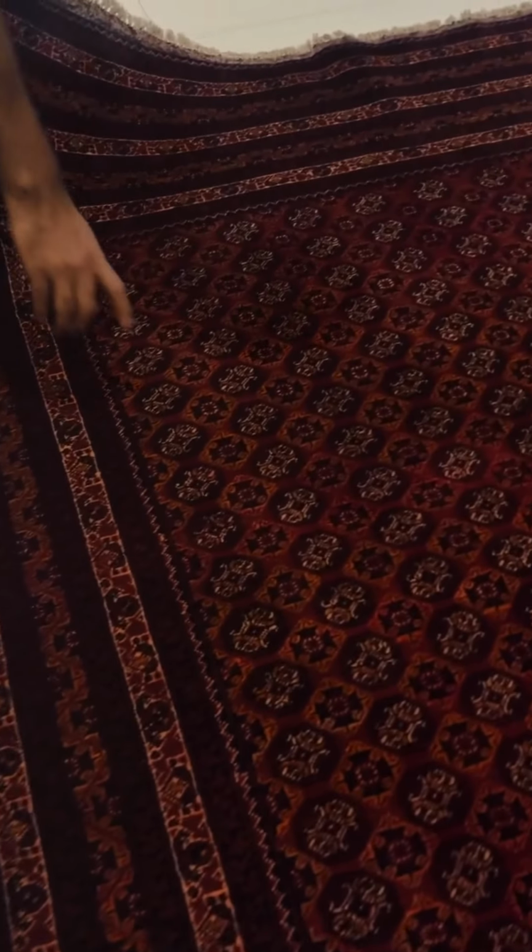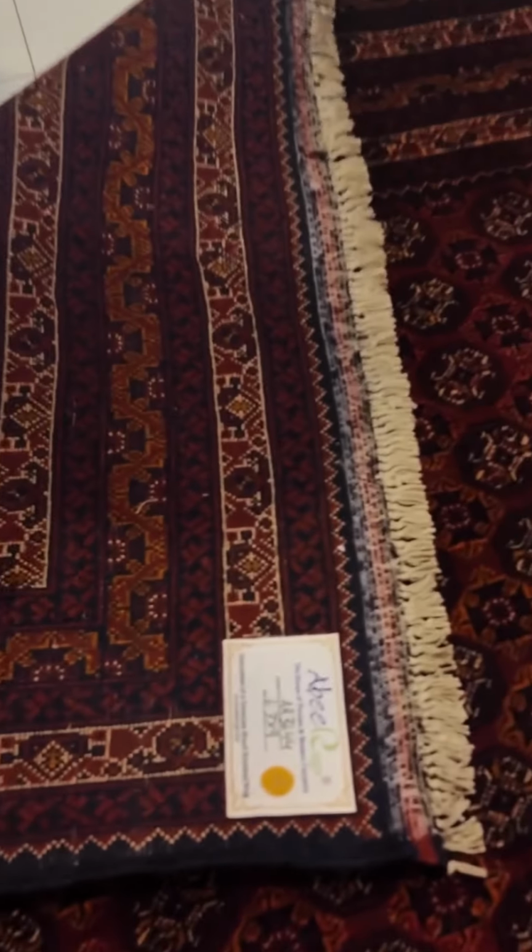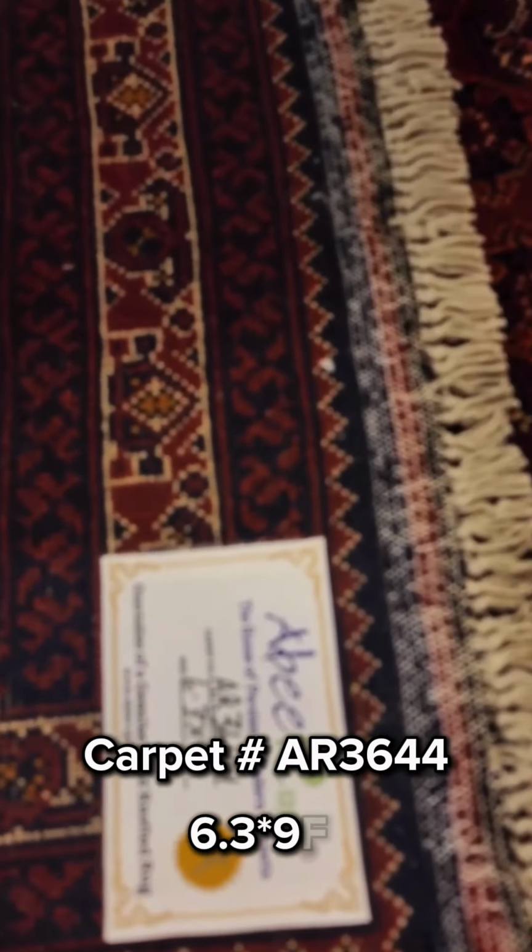It looks very nice, and they have some very unusual color. It is orange color, and the carpet size is 6.3 times 9 feet. This carpet comes with a certificate guarantee card. It's a genuine hand-knotted masterpiece from Afghanistan.